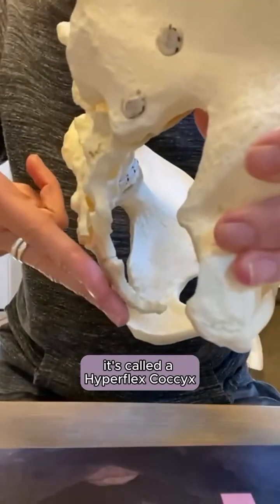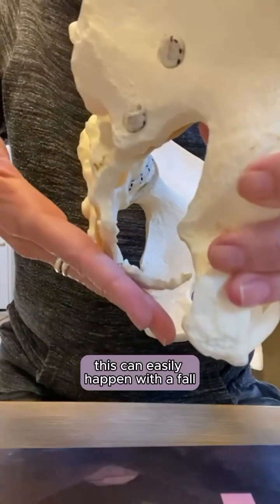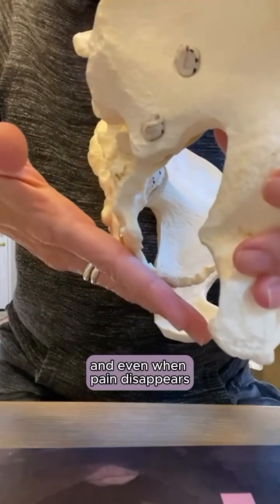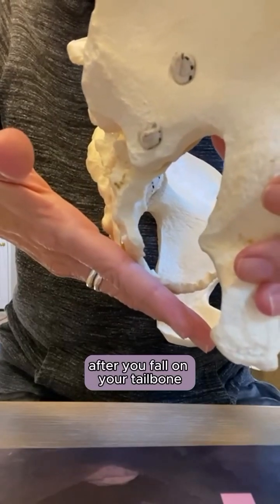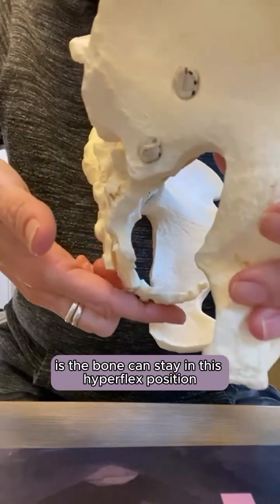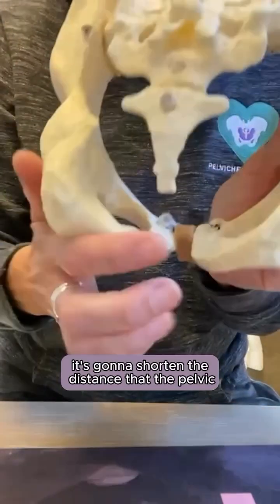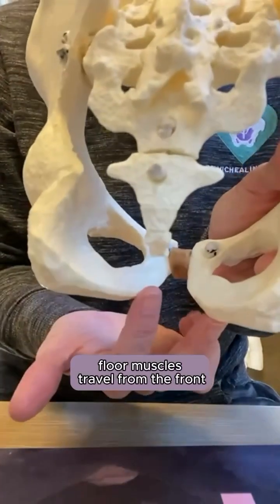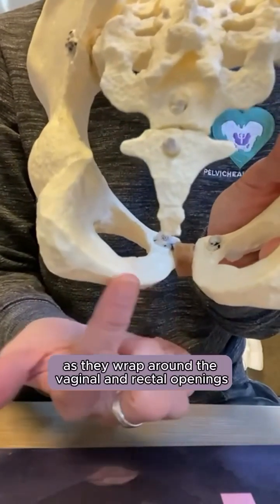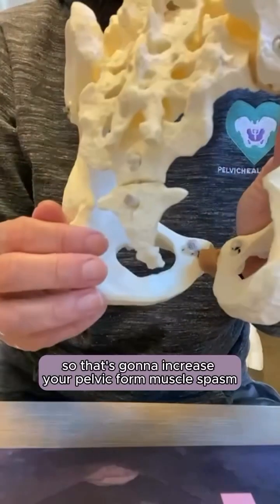It's called a hyperflexed coccyx. This can easily happen with a fall. And even when pain disappears after you fall on your tailbone or your hip or your low back, the problem is the bone can stay in this hyperflex position. And what this does is it's going to shorten the distance that the pelvic floor muscles travel from the front, from the pubic bone, as they wrap around the vaginal and rectal openings and attach onto the tailbone. So that's going to increase your pelvic floor muscle spasm.